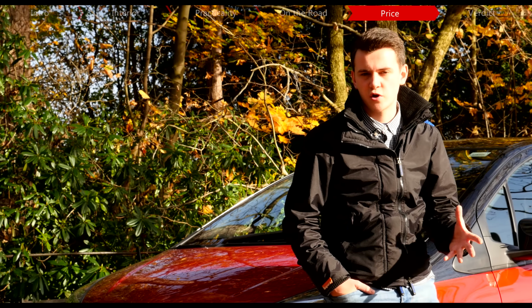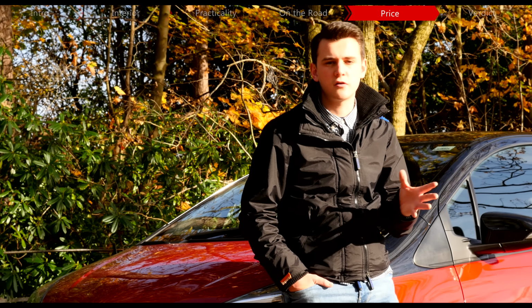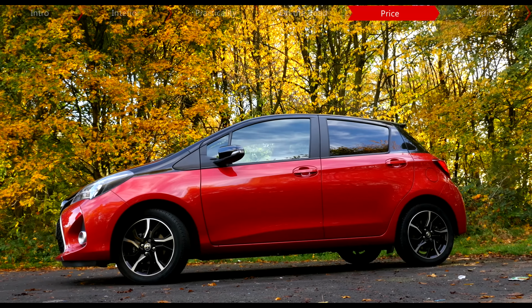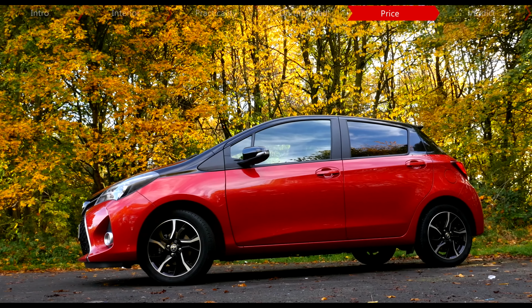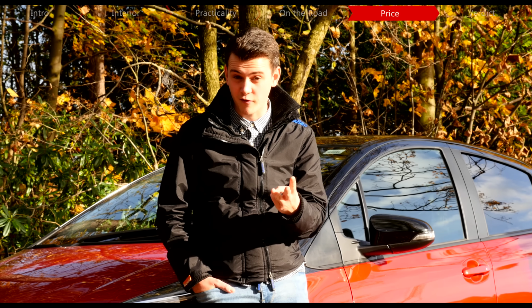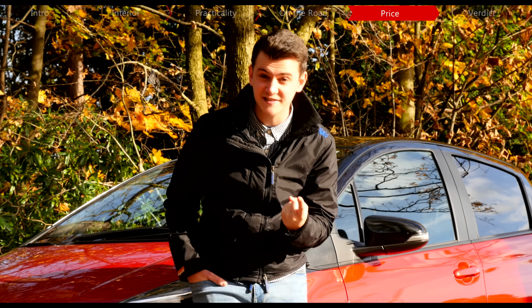An entry-level Yaris will cost you £11,000, or you can go for a mid-range design model and that'll cost you around £15,000. And that means the Yaris costs somewhere in between the Skoda Fabia and the Ford Fiesta when it comes to price. But the Yaris has warranty on its side, because you get a 5-year, 100,000 mile warranty, you get 3 years' worth of paintwork warranty, and you get a year's worth of AA roadside assistance.